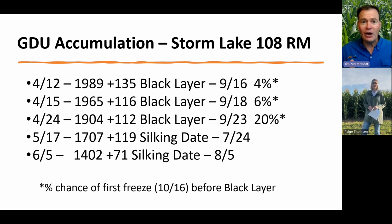Not even going to talk about, Paige, the dates that were planted, or the corn that was planted the 20th of June or the 25th of June. Just get on our knees and pray for those planting dates. Right. Yeah.